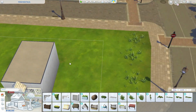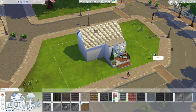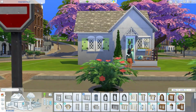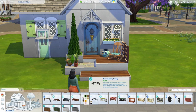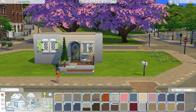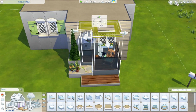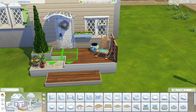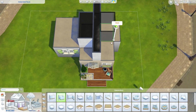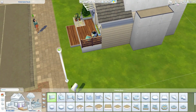Since Cottage Living, or Henford-on-Bagley, was inspired by the English countryside, I decided to build another cottage, but in Rochester, because Rochester was inspired by one of the areas in England, I think. So I decided to build a tiny cottage here in a 15 by 20 or 20 by 15 lot in Honeydew Fields. That's the lot name, and I wanted to build an artsy, creative, crafty sim cottage, if that makes sense.